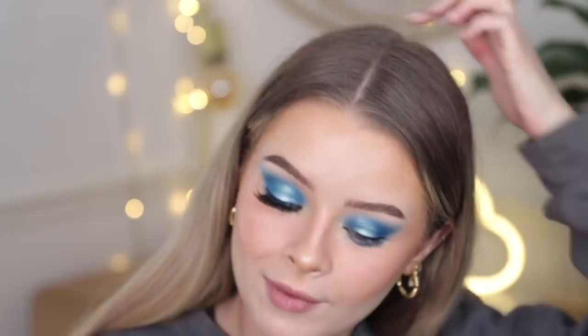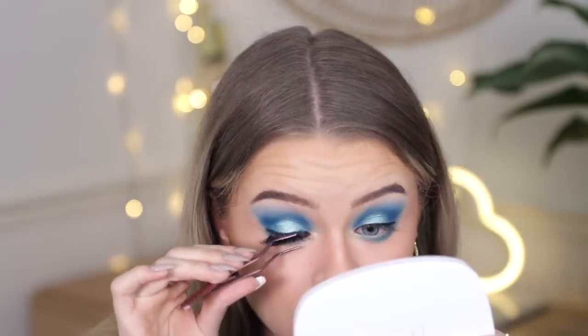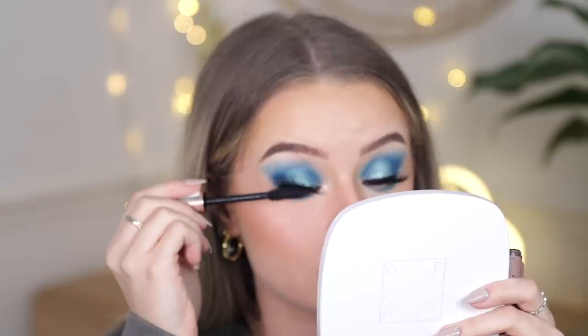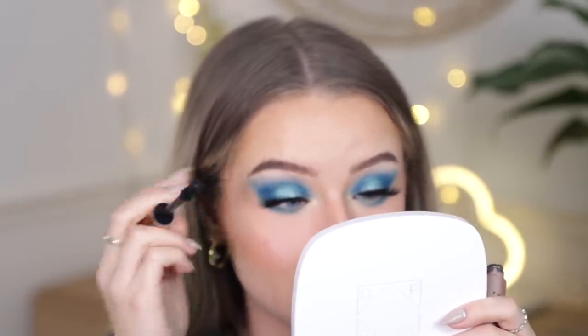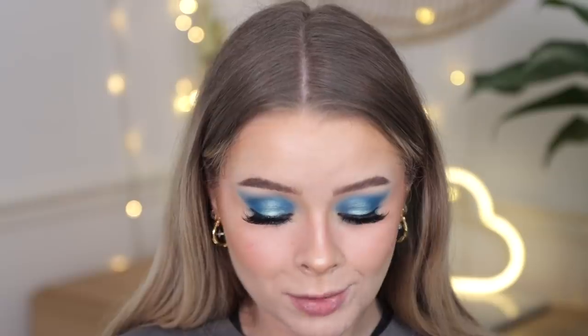I will admit that was a lot easier to see what I was doing. However, I've now just got to try and blend it with my natural lashes because my natural lashes are kind of blonde. I still hate sticking them on. I guess I just need to do a little bit of mascara. I don't want to get it on the ends of them. That's the problem. It looks pretty good so far.